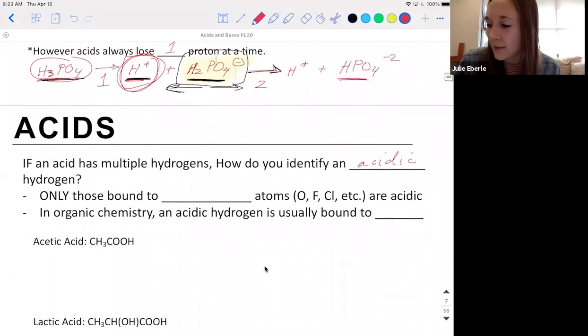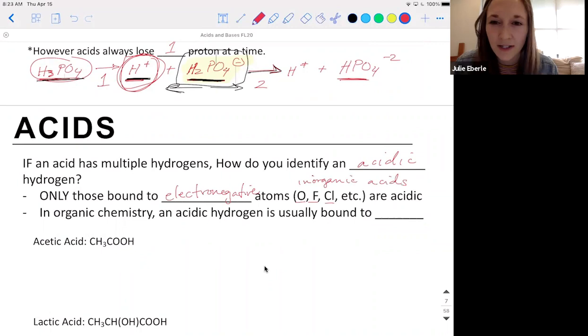So only the hydrogens that are bound to electronegative atoms, such as oxygen, fluorine, chlorine, are acidic. And this is particularly for inorganic acids. What does that mean? Does anybody know what the word inorganic means? You've heard of the word organic. You can buy organic food at the grocery store. There's a whole field of chemistry called organic chemistry.